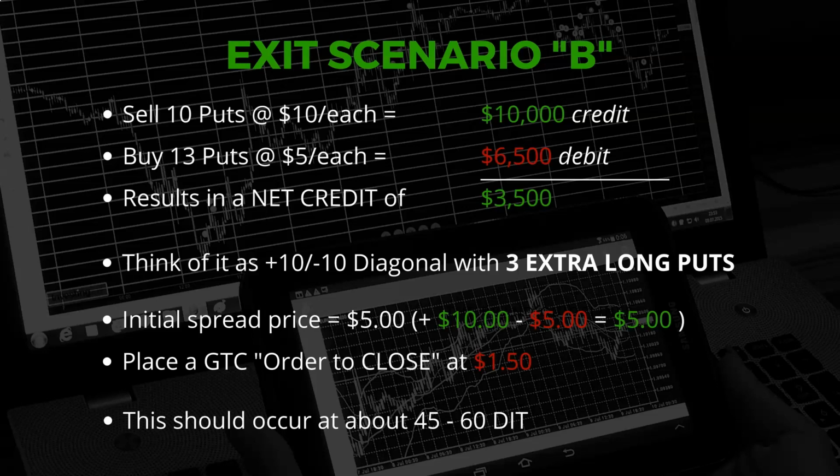We're going to place a good till cancel order to close that spread, the 10 and 10. We're going to buy back the 10 shorts. We're going to sell the 10 longs as soon as they get down to $1.50. Now, if you want to put it at $2, that's fine. If you want to put it down at $1.25, that's fine. I'm just going to do this for simple math. That should happen right around 45 to 60 days into this trade. At about that time, your spread should be at about $1.50. So let's go through the math.